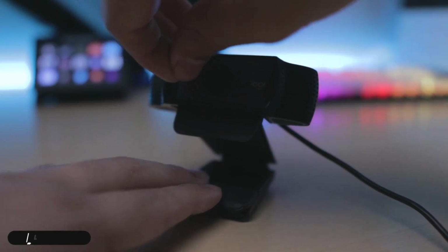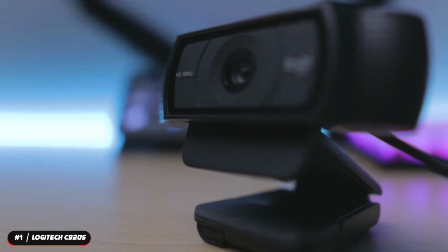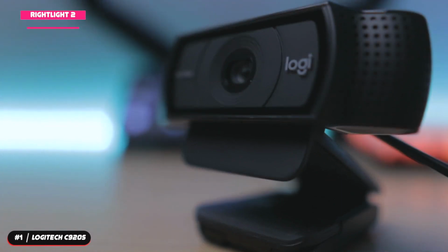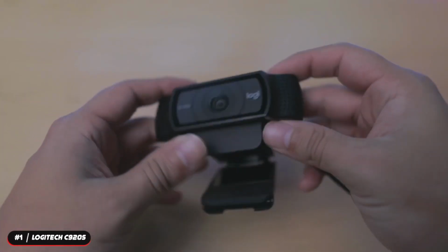The Logitech C920S tops our list as the best overall webcam. The camera is equipped with automatic HD light correction and uses Logitech RightLight 2 technology to adjust to your lighting conditions to produce bright, contrasted images even if you're in a dim setting.